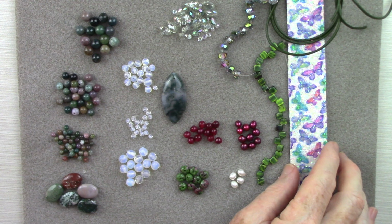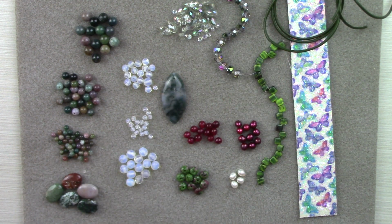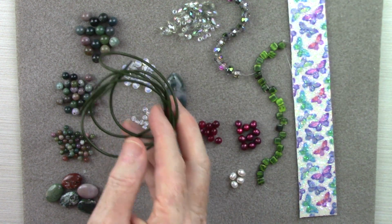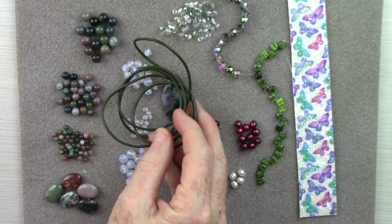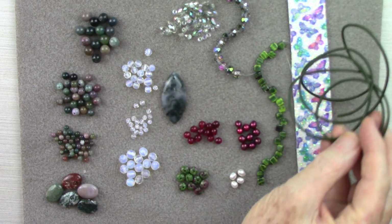All right, these aren't glass or gemstones down here at the end. Nope. I threw into the box at the very end a couple of items that I thought might be fun just to play around with and see what you can come up with. One is just some 2 millimeter genuine leather cord in a dark green shade. If you take a look at some of the pictures at the end of this video, you're going to see what I did with it.